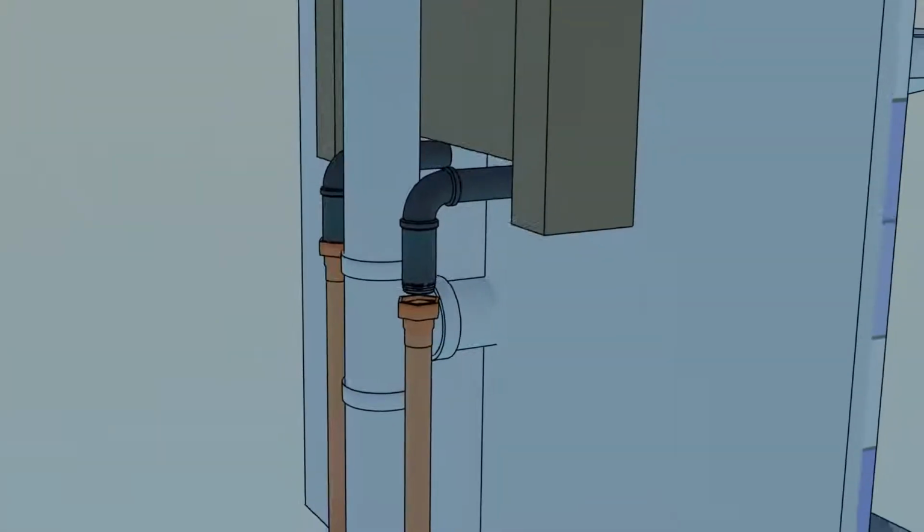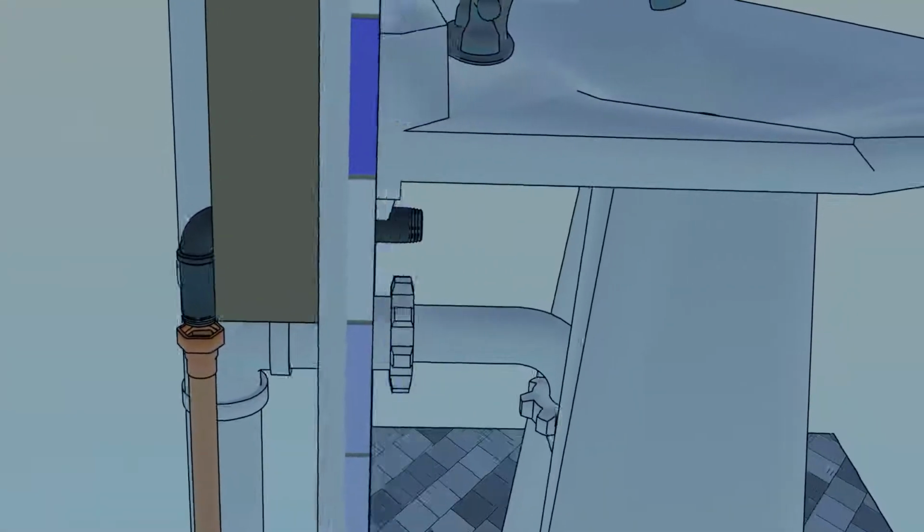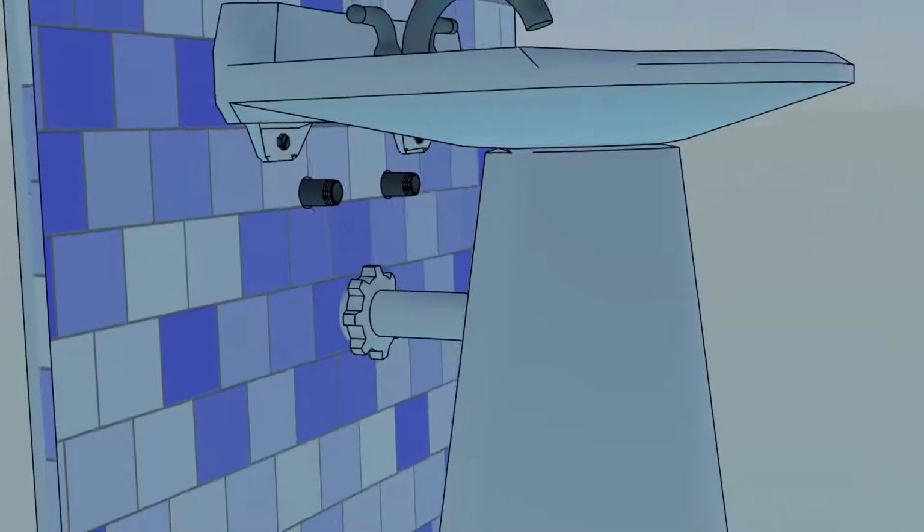Even more stuff that I don't like. Number 1, steel supply pipes.